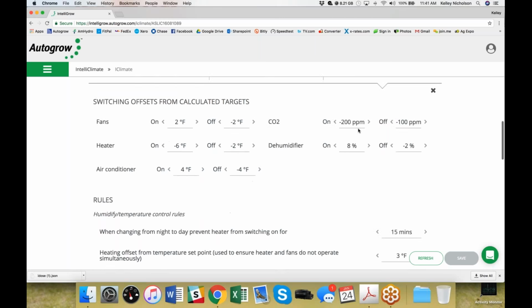So we have offsets. When do we turn fans on? When do we turn on heaters? When do we turn on air conditioners? For example, here, we're going to turn the fans on when we're 2 degrees above the set point, and we'll turn them off when we're 2 degrees below. But we're not going to turn the heater on right then. We're going to wait until it goes 6 degrees below your set point, and then we turn on a heater.